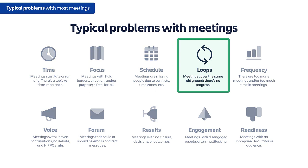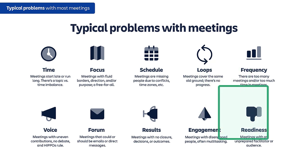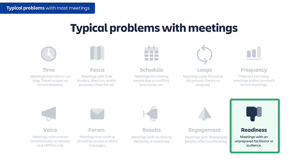Things like loops. Do we have this Groundhog's Day feeling where we just keep going back to the same topic over and over again? Oh, we talked about this last time. We're going to talk about it again. Even things like readiness, and not just on you, the facilitator's part, but on your participants. Are we coming into the meeting ready to have this meeting? Have we done the pre-work? Have we actually come in prepared to have a good conversation?